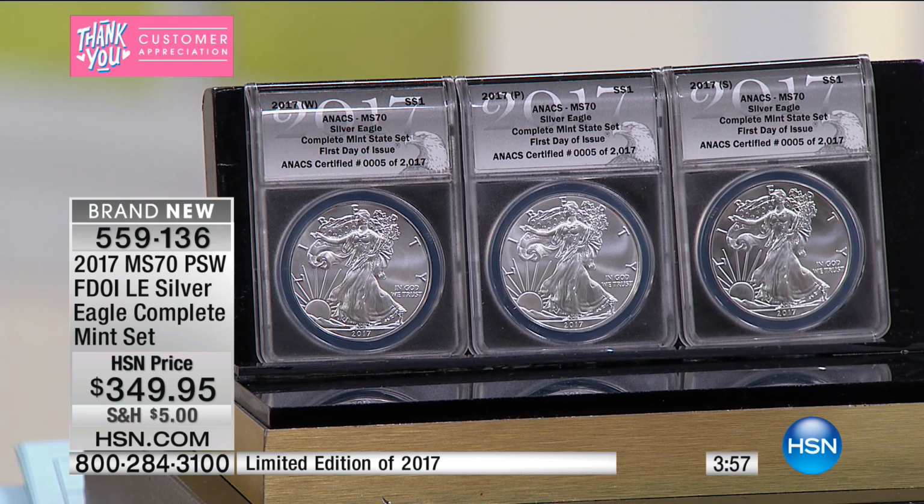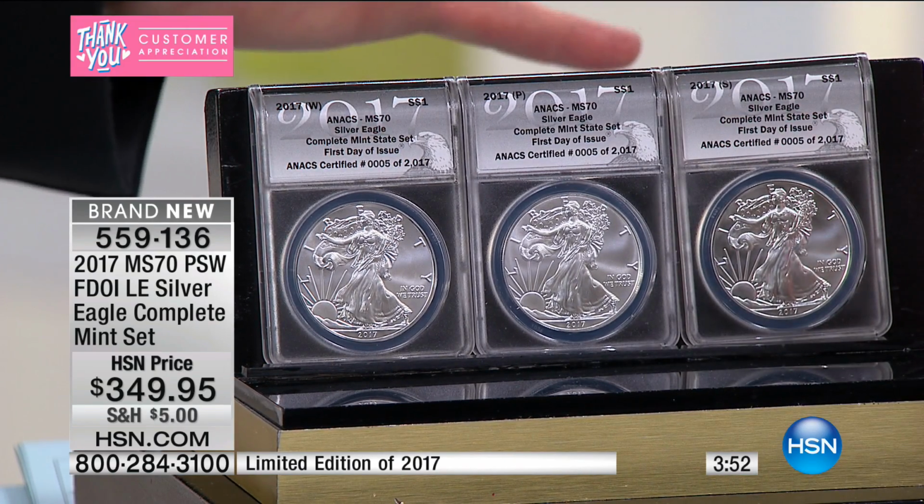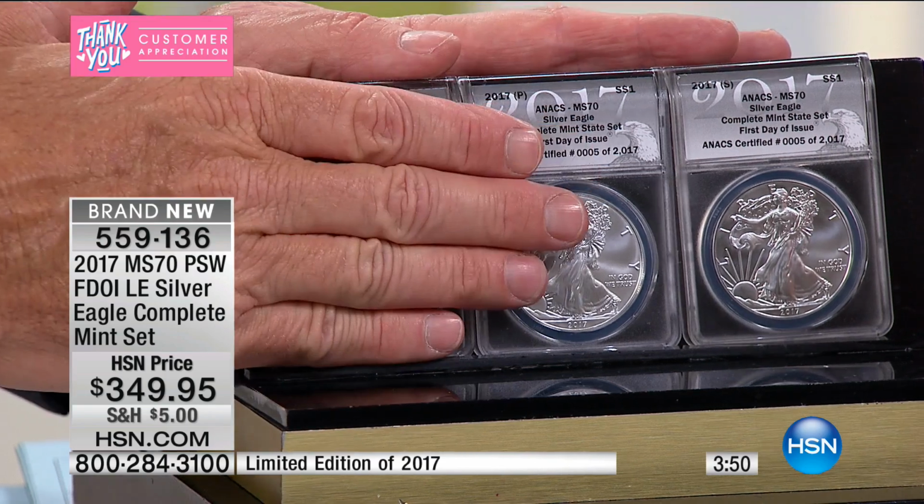Made them from all three mints, and you have them in Mint State 70. And this is in the red oak presentation box. The red oak presentation box is spectacular. Look at that. So you get the entire set.